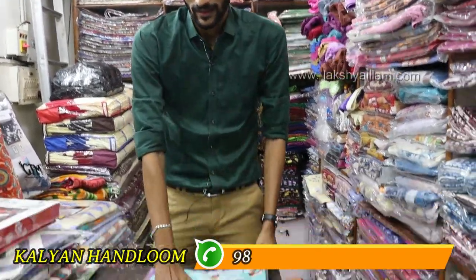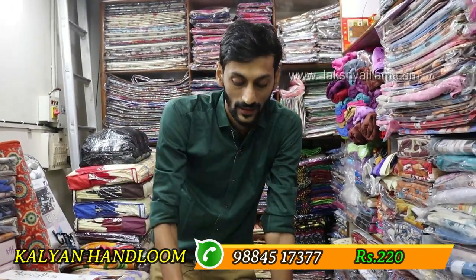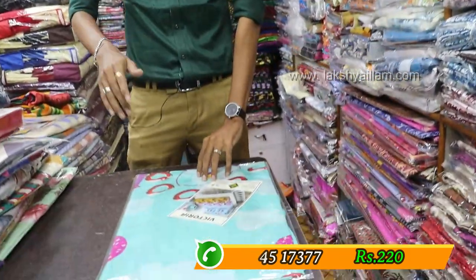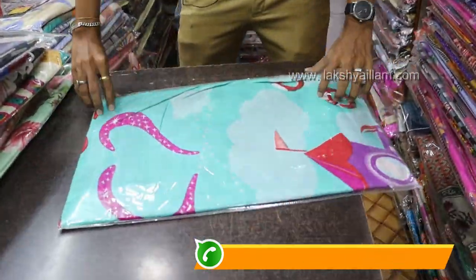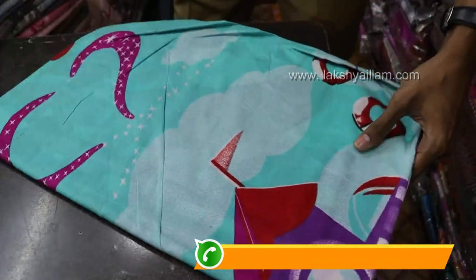First we will cover bedspreads. In bedspreads, we deal in 8 brands. We have single bedspreads, medium size bedspreads, queen size, king size, jumbo size. All sizes we have. Basic price patana, we start from rupees 220 onwards.